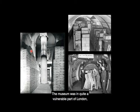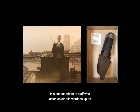The museum was in quite a vulnerable part of London because immediately north of the museum is Euston, which was a large rail hub. As you know, nowadays when you're going up past towards Mornington Crescent, there are lots of junctions, there are lots of rail lines in that part of Camden. So it was a target for enemy bombing. And the museum, being aware of this, had members of staff who acted as air raid wardens up on the roof of the British Museum.